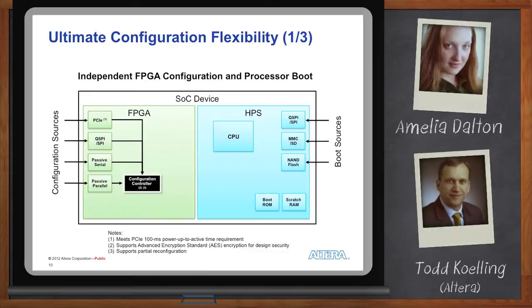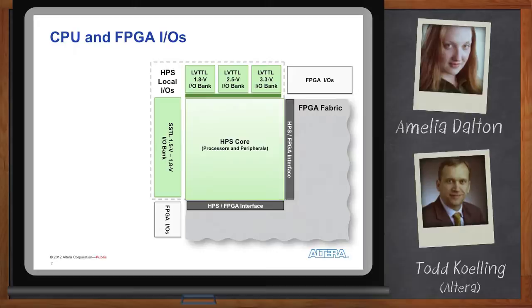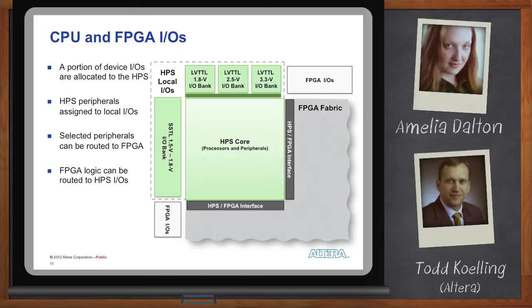So eventually, we're going to have to get signals on and off our SoC. How do we handle I/O between the FPGA side and the processor side? So the way the device is set up, we do have a portion of I/Os that are dedicated to the HPS, and you can select which peripherals you want to use that I showed you earlier and then route those out. And then on the FPGA side, of course, it has its own I/Os as well. But we also offer the ability that you can tap through the FPGA into the HPS and use some of those pins if those aren't used already. So it's a very configurable setup.